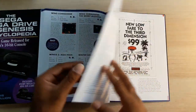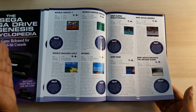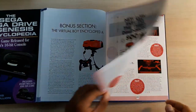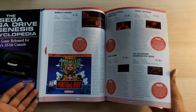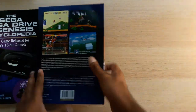So this is the SNES one. I'll be honest, I haven't dived into it in a huge amount of detail yet. I'm still going through the Mega Drive version in exhaustive, slow, step-by-step, page-by-page detail. But it does have a bonus section, which is the Virtua Boy, which I know nothing about. I do not plan on ever playing Virtua Boy games, but I'm still going to get a kick out of reading about it. So that is the SNES one.